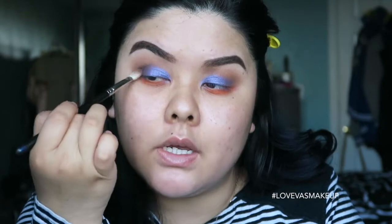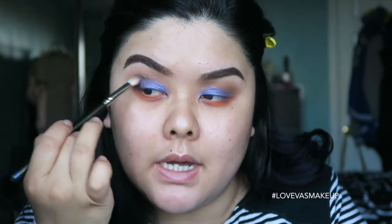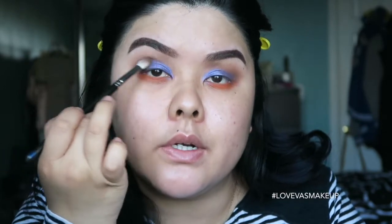And since my eye shape is a little bit more almond, I'm just gonna keep it halfway and not go all the way in, or else I'm gonna look very closed eye, as in my eyes look really small, or as is already. It's gonna make it look smaller. So by keeping it on the corners here, it just makes it look bigger, illusionally.